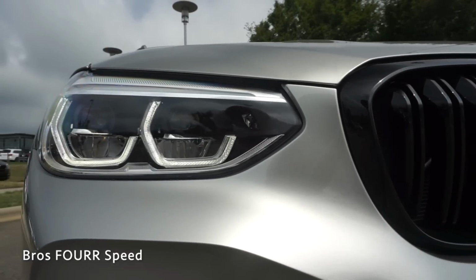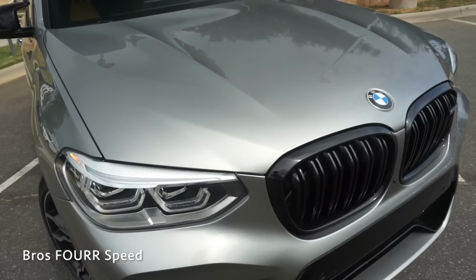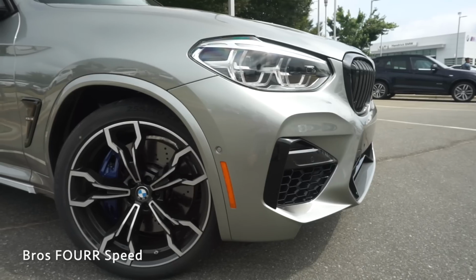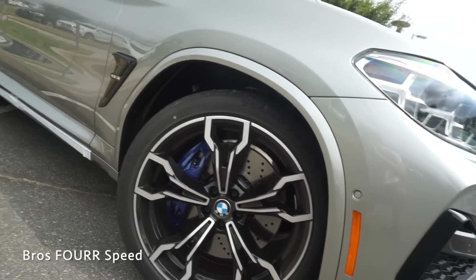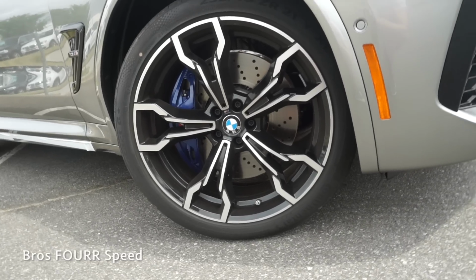This has BMW's adaptive LED headlights with daytime running lights as well. And then moving our way to the hood, there's more clean lines that help flow the front bumper to the hood. And moving our way to the side profile of the car, we get another set of parking sensors within the front bumper, body color on the fender trim, a set of 21-inch wheels with a two-tone design finished off in gloss black and polished silver.